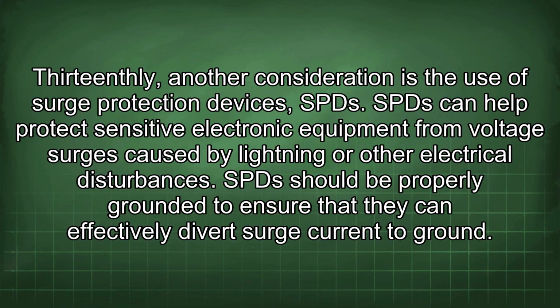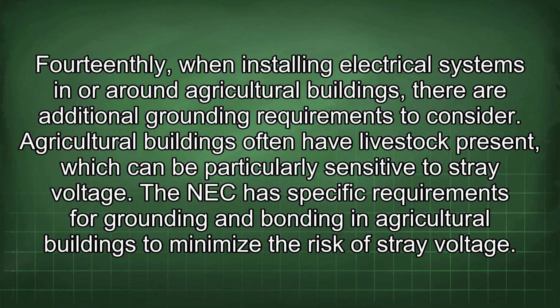SPD should be properly grounded to ensure that they can effectively divert surge current to ground. 14thly, when installing electrical systems in or around agricultural buildings, there are additional grounding requirements to consider. Agricultural buildings often have livestock present, which can be particularly sensitive to stray voltage. The NEC has specific requirements for grounding and bonding in agricultural buildings to minimize the risk of stray voltage.